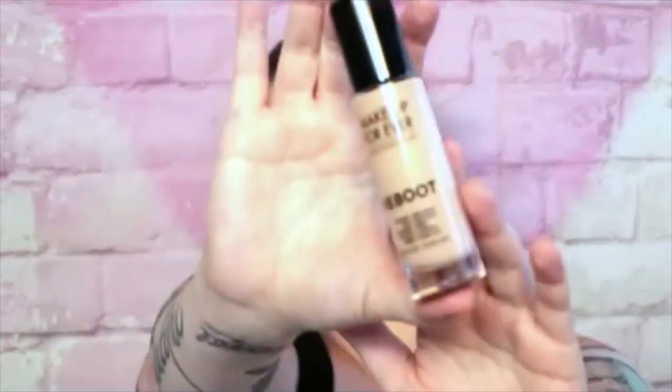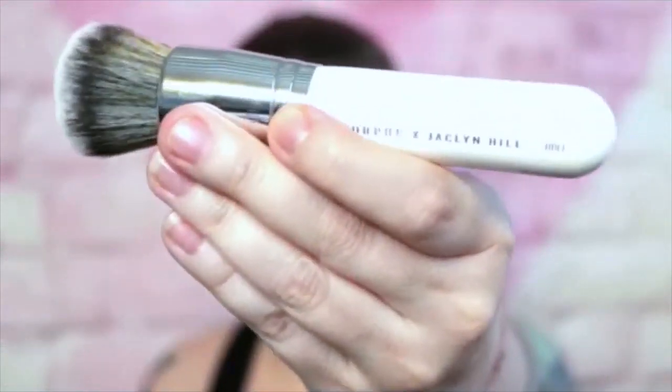So this is, I think, the second time I've tried this. It is not a first impression. It does take a little bit more. It is light coverage. I am trying it on one side with the brush, and then I will do the other side with a sponge. I only recently started using foundation brushes, so I'm definitely not an expert. Well, I'm not an expert at anything, but definitely not with foundation brushes.